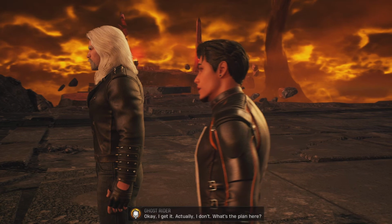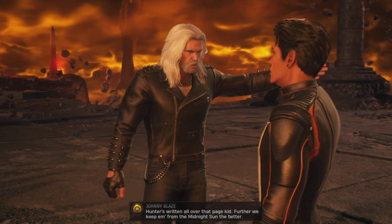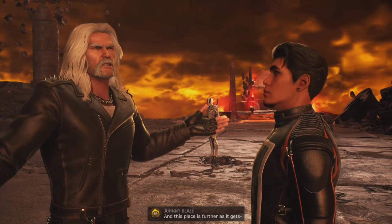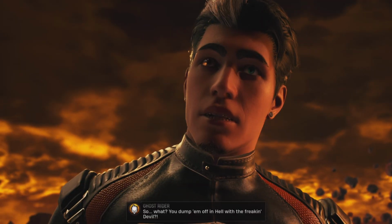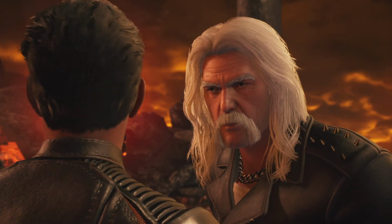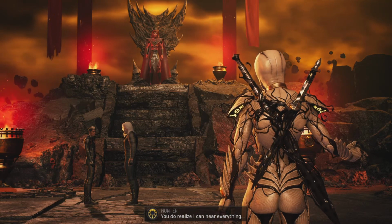Okay, I get it. Actually, I don't. What's the plan here? Hunter's written all over that page, kid. Further we keep him from the midnight sun, the better. And this place is as far as it gets. So, what? You dump him off in hell with the freaking devil? Limbo with Mephisto. There's a difference. You do realize I can hear everything?